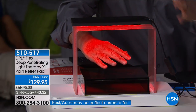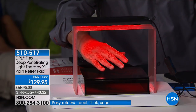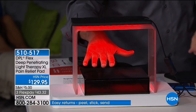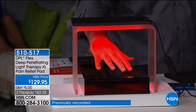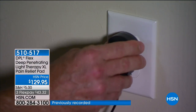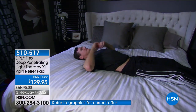Just think about it for a second. That's why you're getting that temporary relief. That's what makes this so different than anything else out there. And it's completely portable. You can take it with you. You plug it right into a portable charger, or you plug it into a wall outlet. You can use it any single time.